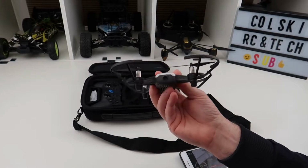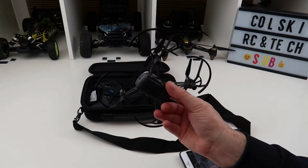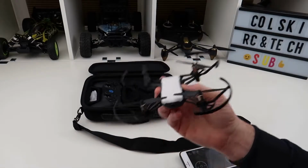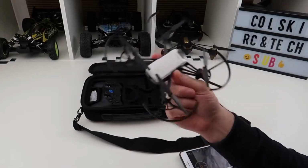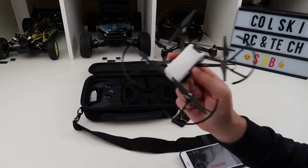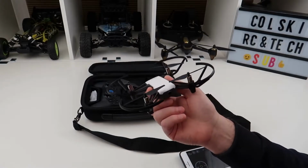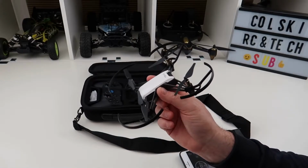So yeah, it's fantastic. I really do like it. I think it's smooth, it's easy, and it's fun, which is the main thing. This is a fun thing to fly, even with your phone. I never thought I'd say that. Even with your phone, this is a ridiculously nice thing to fly. You can have so much fun with it because it just does what it says on the tin.